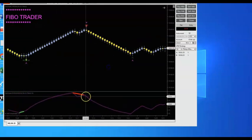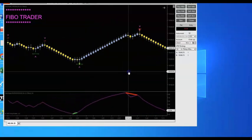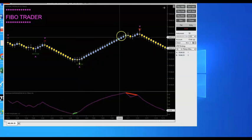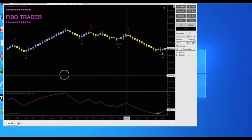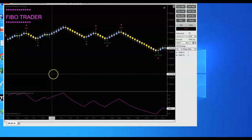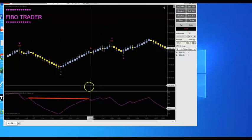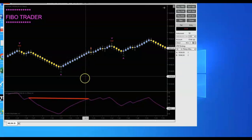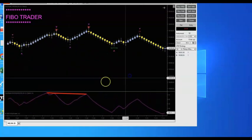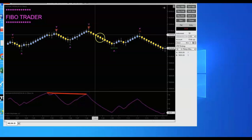All right, here is a divergence showing here. So here's the top. What a wonderful trade that would have been. And here's another divergence, showing the bottom. Oh my gosh, that was so good. Like I said, we're always looking for that divergence, but then we're looking for a correlation up above. Here it is showing a divergence, but there was no correlation for a top, so nothing would have been taken there. And about 11 o'clock in the morning, there was a nice top right here. That would have been a good trade.